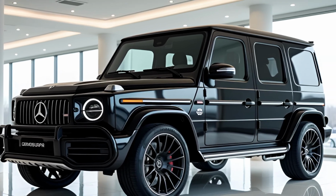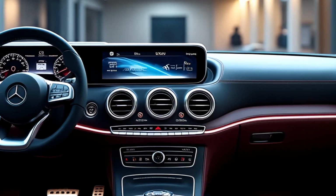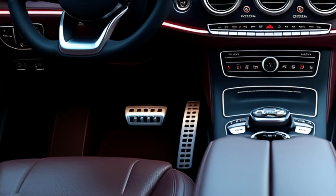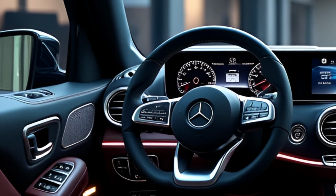The 4MATIC all-wheel drive system ensures optimal traction, while features like adaptive cruise control and lane keeping assist provide added convenience. Step inside the G Wagon, and you're greeted with a luxurious cabin that combines cutting-edge technology with premium materials.